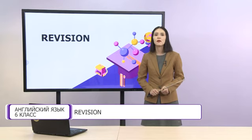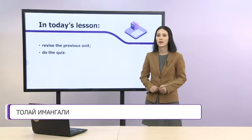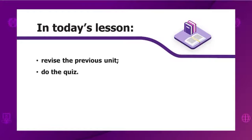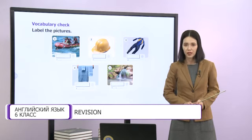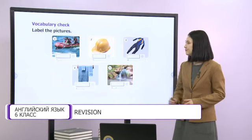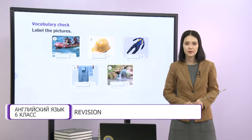Today, we have a revision lesson. In today's lesson, we will revise the previous unit and do the quiz. Let's start. Our first task is a vocabulary check. Please label the pictures. You have some time for this activity.